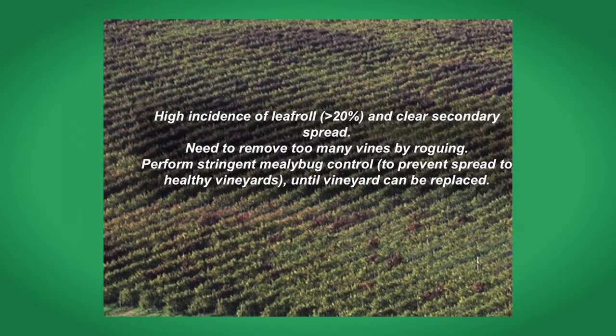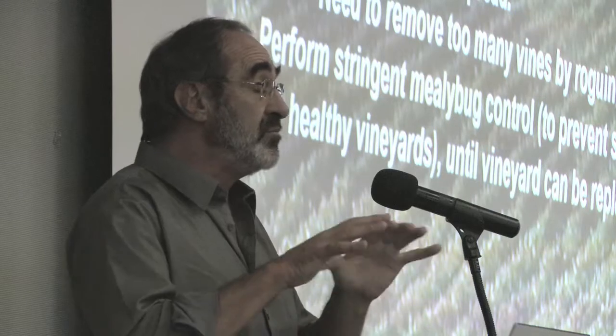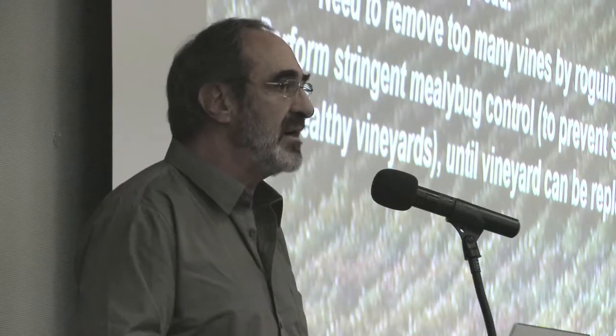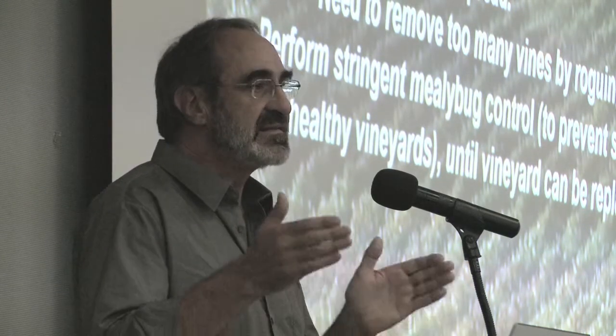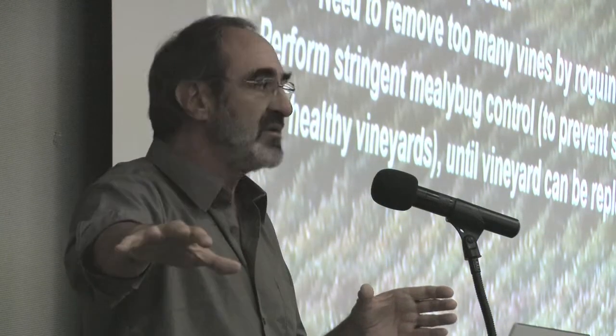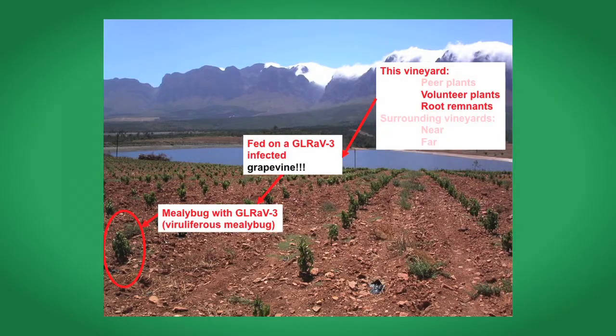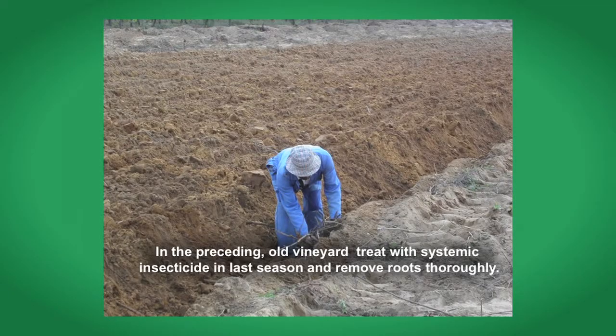When you have a high incidence, above about 20% in a vineyard, that's it. You can no longer control leaf roll in a vineyard like that, but you must control the mealybugs. Those vineyards can still remain as sources of infection to a block next door, which might have a very low percentage of the virus. Okay, how do we deal with replanting a whole vineyard?